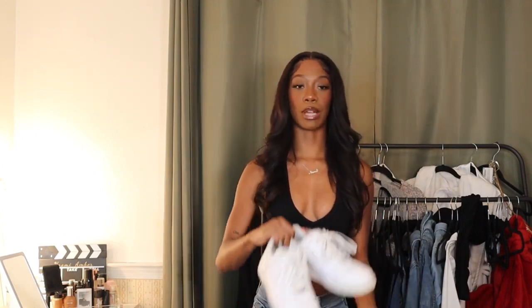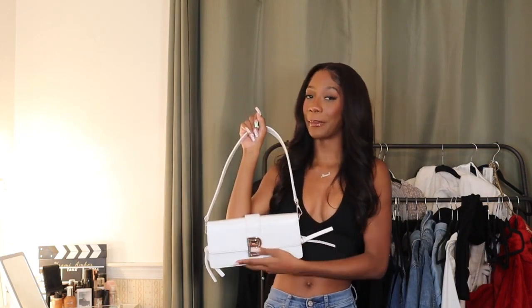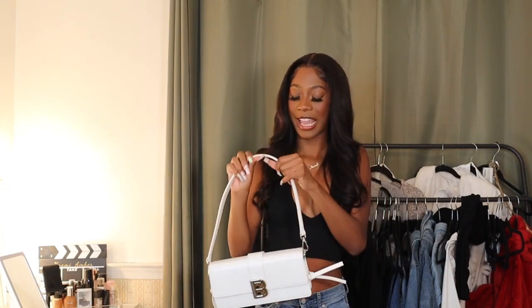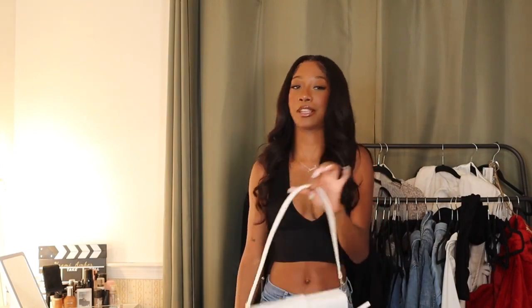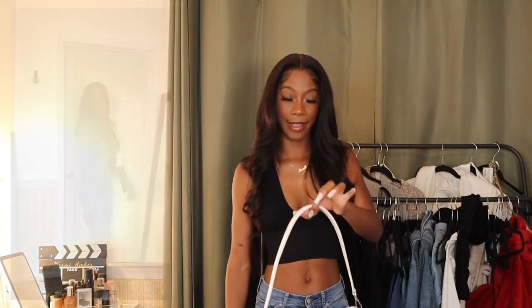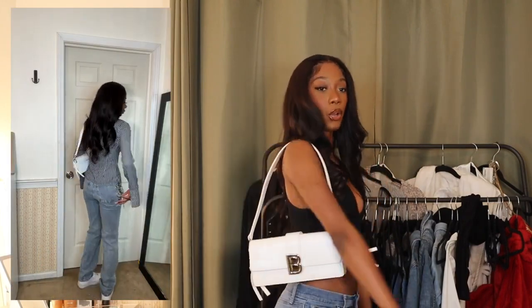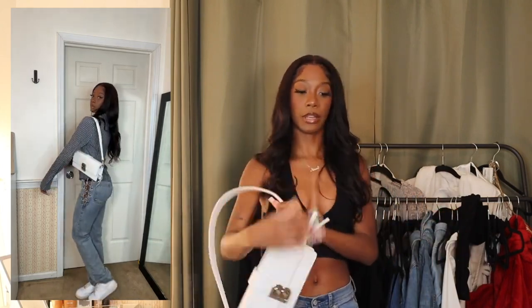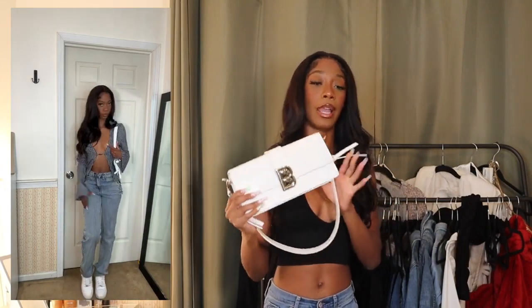Obviously, I'm just gonna go the OG route with some Air Forces, but I also decided to pair this outfit with my new Brandon Blackwood bag. I love this bag. This bag has gotten its money's worth, and I only got it probably like 3 weeks ago, but I promise you, I wear this bag everywhere. I love it. It's so spacious. It's so upscale. It really just elevates an outfit so easily. I would definitely say this is a luxury purchase, because this bag was not cheap, not at all, but I really love this bag.